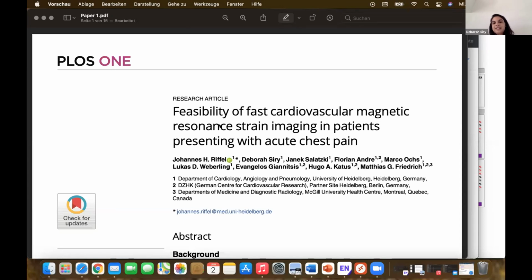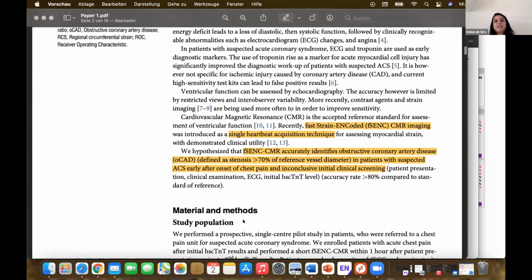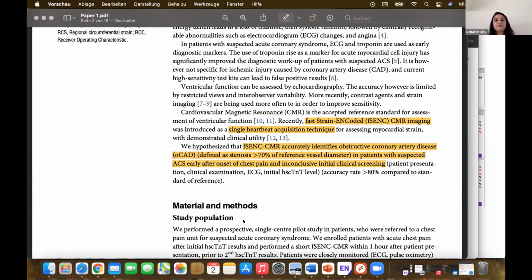So it's on the feasibility of fast cardiovascular magnetic resonance strain imaging, or short F.nchez, in patients presenting with acute chest pain. F.nchez is a relatively new CMR technique which allows for the very fast assessment of myocardial strain. Strain is the fractional change in myocardial length of the myocardial fibrils between end systole and end diastole, and has already been tested in patients with coronary artery disease. However, it has not yet been assessed in patients in an acute setting, so that's what we aim to do.